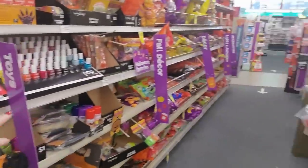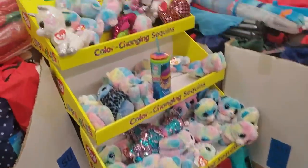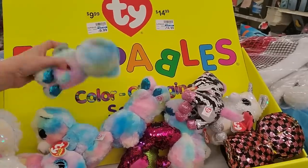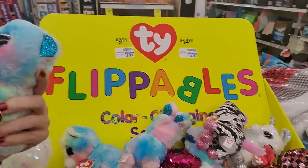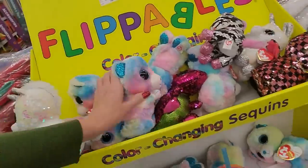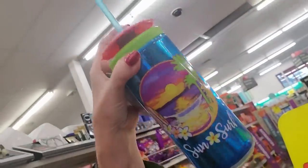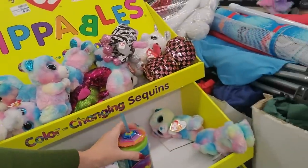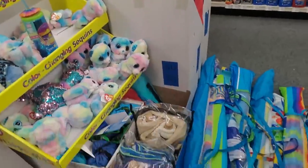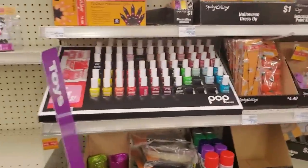But over here, okay, look, there's summer here. We got umbrellas and whatnot. Look at the flippables. Ooh, they're heavy. Look at that face. Ooh, he's tripping. Oh, isn't that a cute little reusable cup, sun and surf. Yeah, we have umbrellas and stuff, and probably didn't sell too many of those this year.